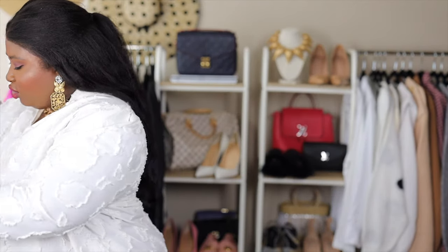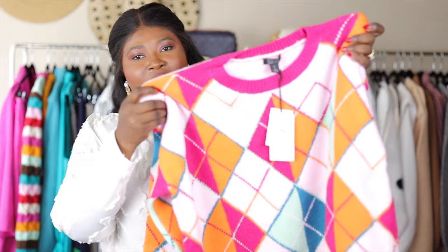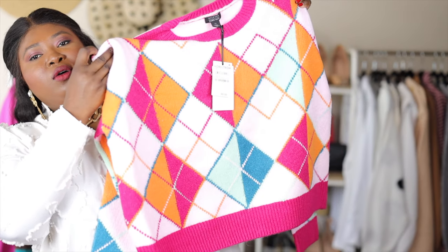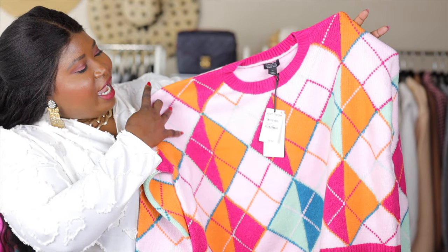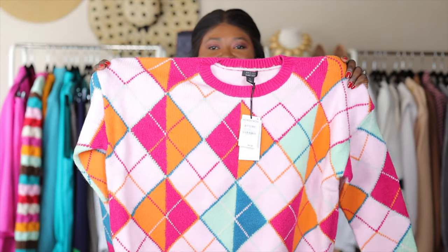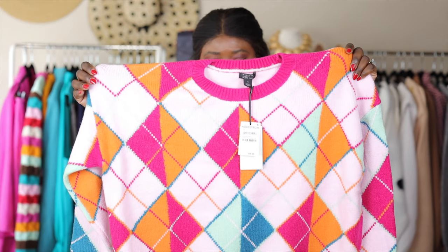So this one was the first one. And then I also got in the pink. Oh, she is cute. There's a pink and green, and it's so pretty. This one, I was like, she needs a home. And I'm going to pair this with everything, actually, but I'm going to show you how I'm styling this now.